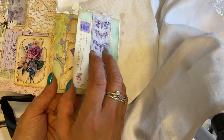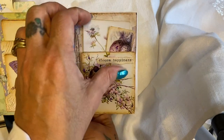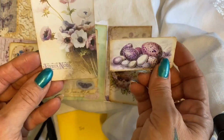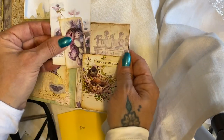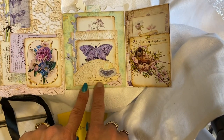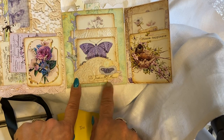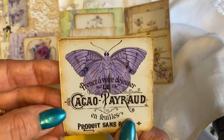And that folds out again. Choose happiness. Oh, this is just amazing. Beautiful. And look at these little cards. You know, I really want to have a go making with purple. I truly, truly do. And I just haven't done it yet. And this is all layered up with a little bit of like a doily lacy bit here. And she's got a pocket here. And inside, look at that.